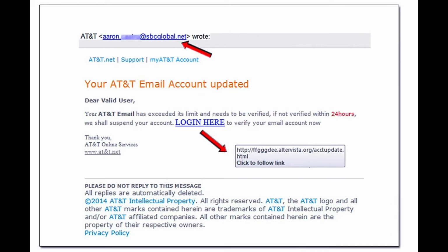Some of the other ones we're going to take a look at: here's another one that purports to be from AT&T. And we're not picking on them. This goes under the names of all sorts of companies. Once again, the return address is Aaron something at sbcglobal.net. That is not AT&T. It's not addressed to me. It's Dear Valid User. And then if we look down again, it's exceeded the limit of my account. I won't be able to receive or send emails.